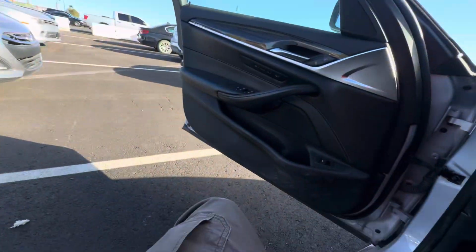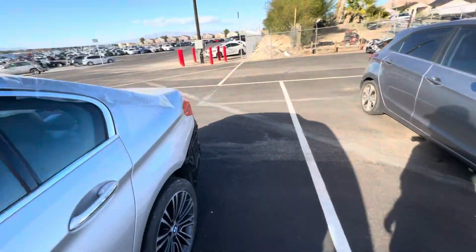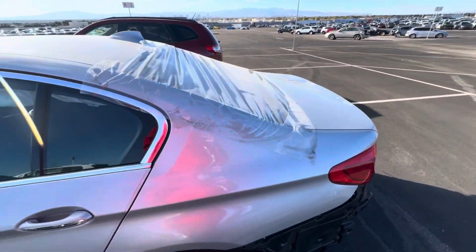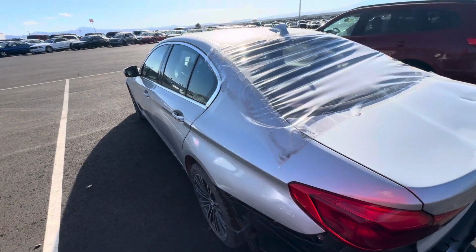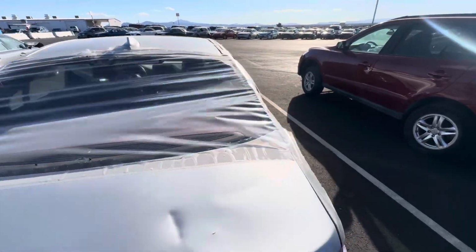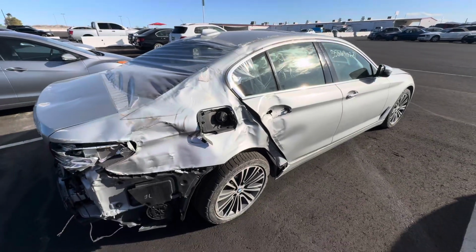Oh, it is the back window busted. I'm tripping. That's why there's glass. The back window's busted. How did I not see that? I walked right around this thing and did not even see the back window completely destroyed. Wow, it's that kind of day, I guess, huh? Jesus. My bad, guys.